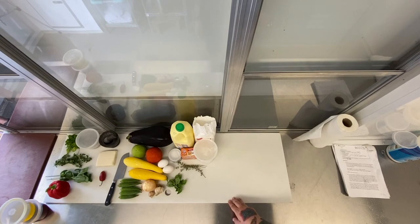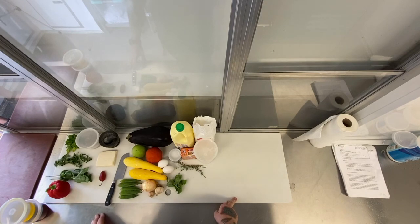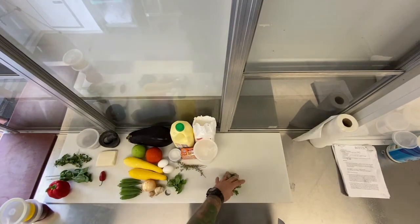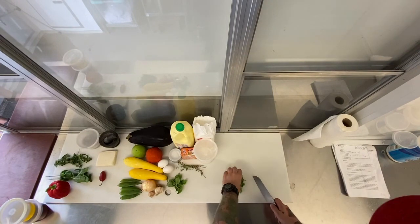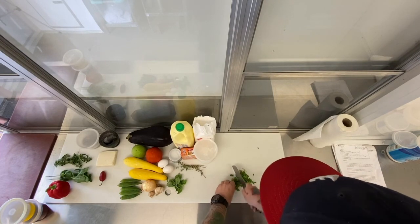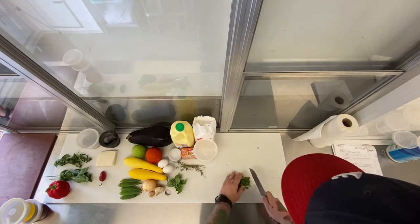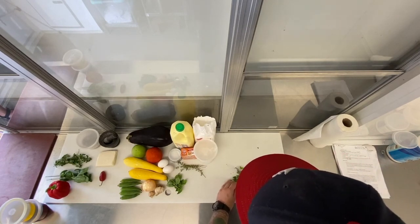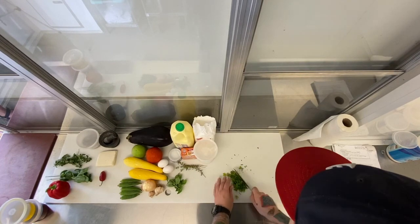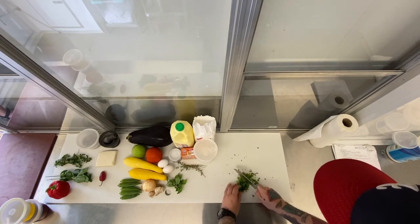So let's start off with some mise en place, as they say, chopping up the things we're going to use for the chimichurri, which starts with this fresh parsley. Going to take and just get a fine chop on it. It doesn't have to be crazy fine because of what we're going to do with it. We're going to add it to the mortar and pestle here in a second and get it all ground up and mixed in.